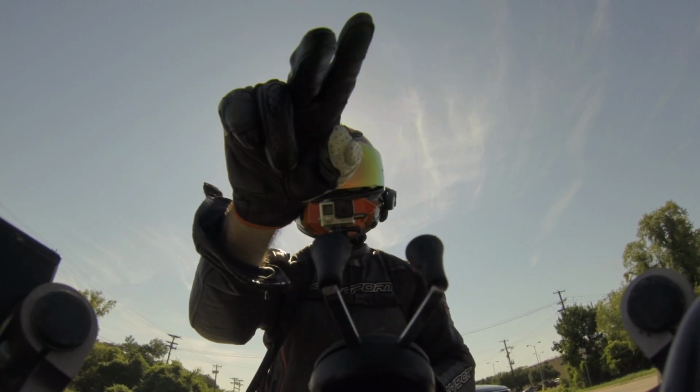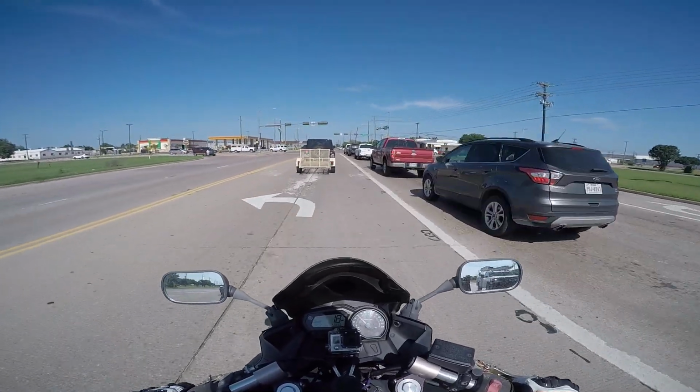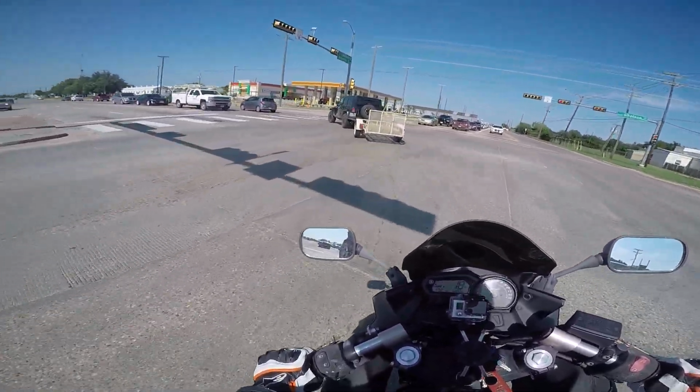It has dual headlights. It looks like a baby CBR650R is what it looks like. In fact, I would say the 650R is to the 600RR as the Fizzer was to the R6.